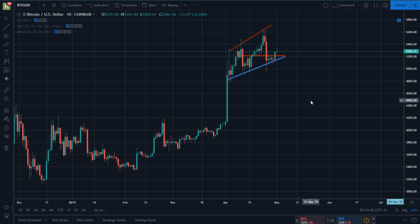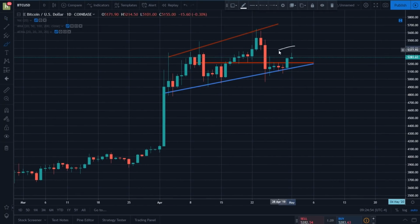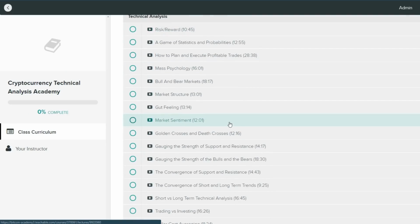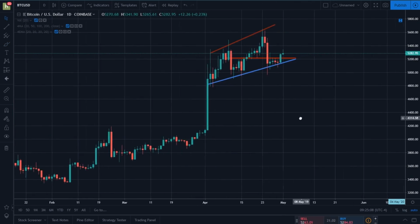This is something that I'm going to be doing a video on in CT2A in the future, and that is understanding how strong the bulls and the bears are depending on what the market condition at the time is like. And that is something that we've covered briefly in a video on market sentiment. So if you're in the course, go watch this video. I do talk about the strength of the bulls and the bears in relation to where we are inside the market cycles, whether we're in a bull market, accumulation phase, or bear market. But in general, when Bitcoin is moving into a bull market, the bulls are going to be stronger than you would normally perhaps give them credit for. And the same thing is true in the inverse for bear markets.